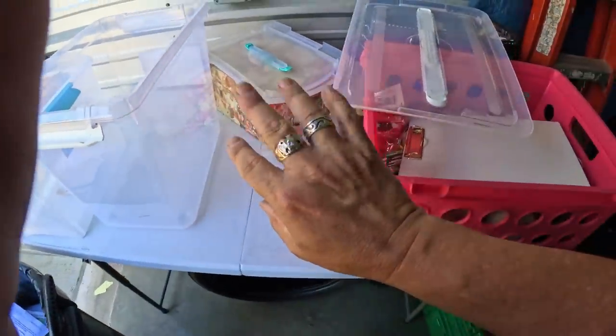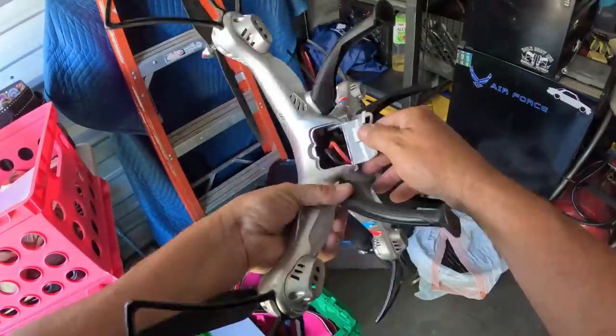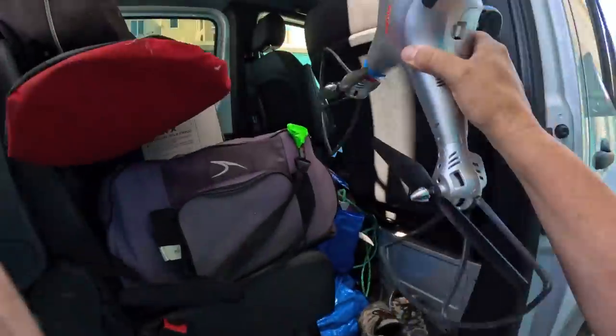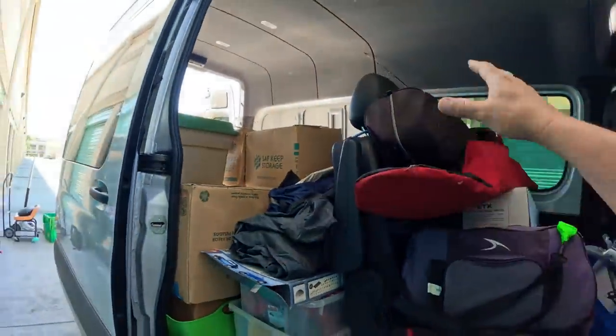See that? Woo! And put these quads aside. That is really interesting. I wonder what type of battery goes in there. Nope, that's not gonna fit in there. Okay, it's gonna go in here. There's not too much room in here, but we do have a little bit of room.